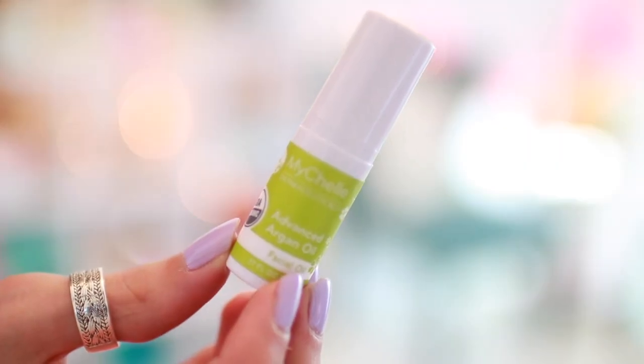My next one's a face product. It's Mychelle Dermaceuticals. I don't think I've ever heard that word. Advanced Argan Oil for the Face. Oh, you love a good oil. I love a good oil. Does it smell good? Probably not, because it's for your face. No, it does not smell good. But that's okay. I'd rather it not have a smell than be a terrible smell. Oh, so it doesn't have a smell. No. Okay, you said it doesn't smell good. It just, no, it doesn't smell like anything. It's a nice oil that I can put on my face.